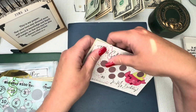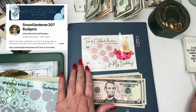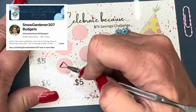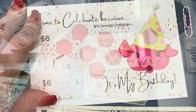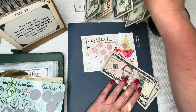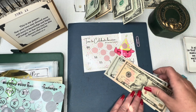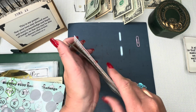And then we have this challenge. It's a $75 savings challenge. And this is from Marlene at Snow Gardener 307. I'm going to go here. Oh boy, that's a little bit bigger. We had all 5s and 6s until that one. All right, so I am going to put $2 back and take a 10. And we now have 10, 15, 20, 25, $30 in here. So 45 more to go on that one.